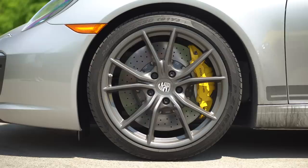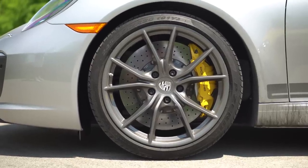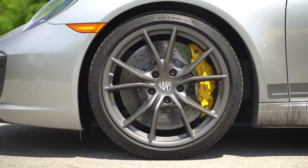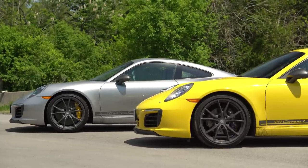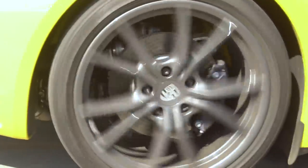And while I'm looking at your car, I see these gigantic brakes. So the silver one that I'm in has gigantic carbon ceramic brakes for about $10,000. They look amazing. They stop the car like crazy. Not sure if they're worth $10,000, but there you go. They do stop the car like crazy, but look at my brakes. They're smaller, but when you look through, you can see all the control arms and everything through the rims.